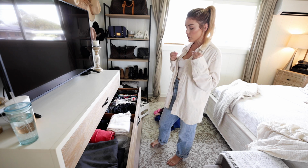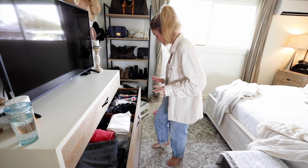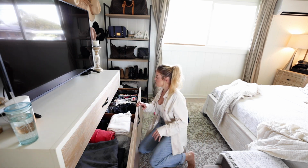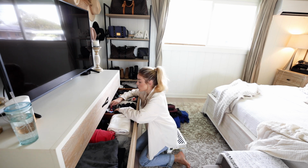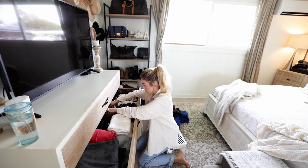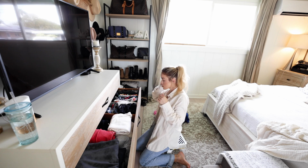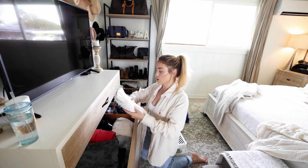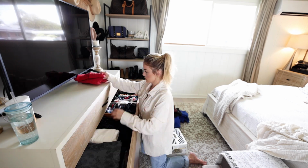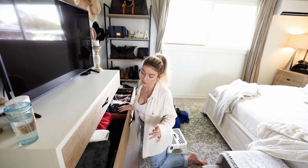I honestly go through this so frequently because we don't have much room. I will make sure everything is still needed, but I feel like I just reorganized this not too long ago in terms of folding the socks and refolding all the swimsuits, so I don't feel like I need to pull everything out, which is good, but I will go through his shorts. Honestly, this one wasn't that bad, and like I said, I just went through it.